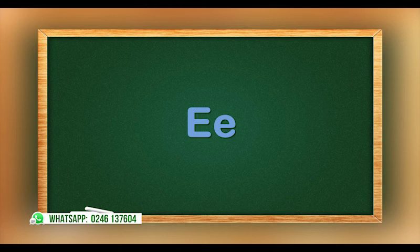Letter E is having 2 sounds. Okay, but we are looking at one for now. And then as we go, we will learn the other ones. Okay, good. So letter E makes the sound. Now let's move on and look at some words with the sound.